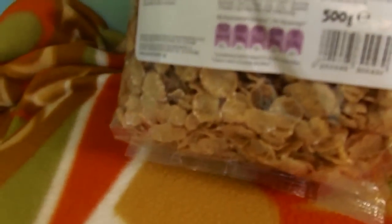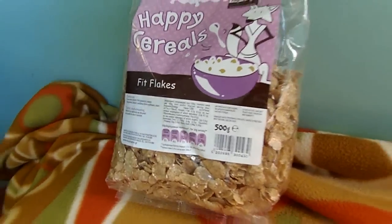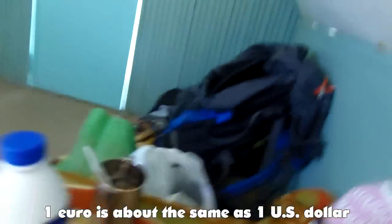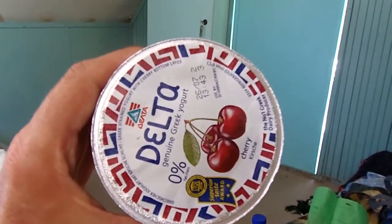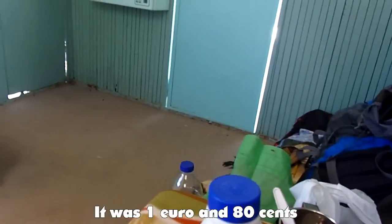Next up then is food, and so here is my breakfast. I did some shopping yesterday and bought a huge bag of cereal for just 2 euros. And then I have my own cup here and a spoon. And then I just bought a thing of yogurt, which was about €1.70. And then got some milk. They didn't have the small container, and so I had to get this one, which was €2.50.